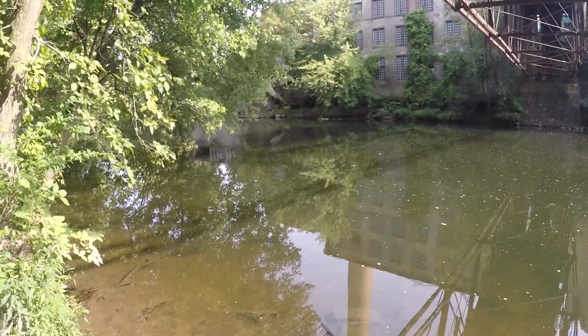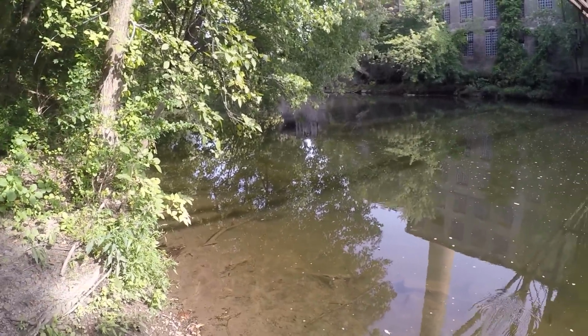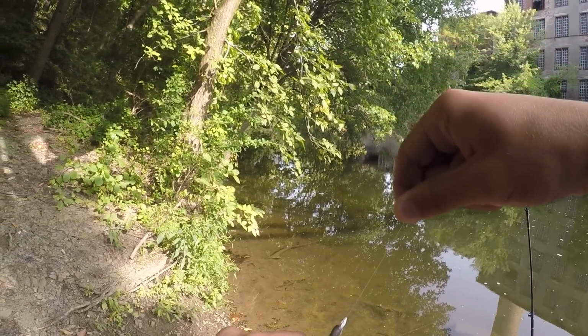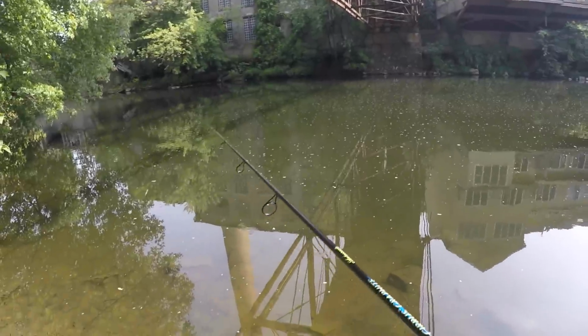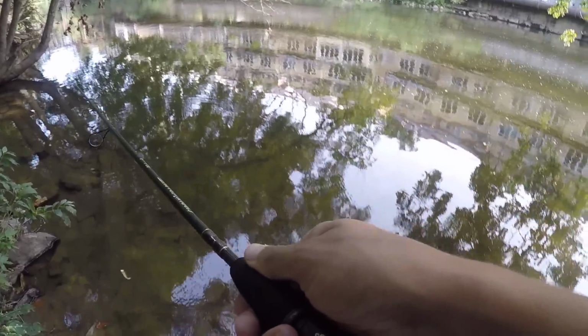Oh, there's a fish. Oh no, did he get off? Oh, I have him. Come here, boy. First fish of the day, a good old Brandywine Creek redbreast. From my other videos here, you guys know that these redbreasts, man, these things are everywhere and these things are vicious. So there you guys go, a nice feisty redbreast. There he goes. Whew, all right, not bad. I feel like I haven't caught a fish in years. So that right there is a good feeling. Now we just gotta get some more and hopefully we can get some smallmouth here.